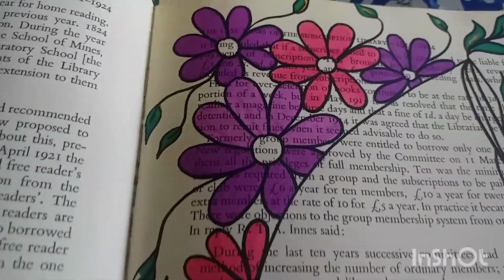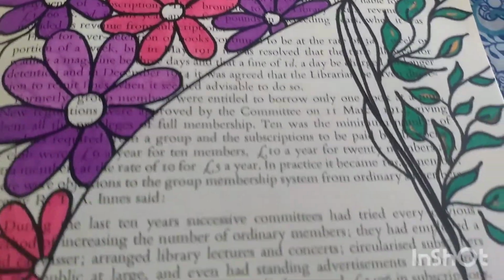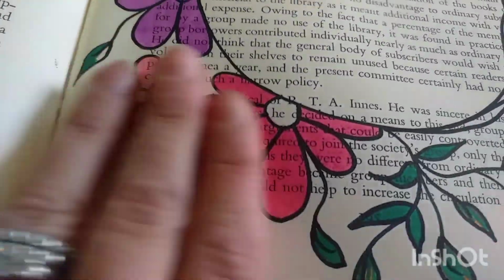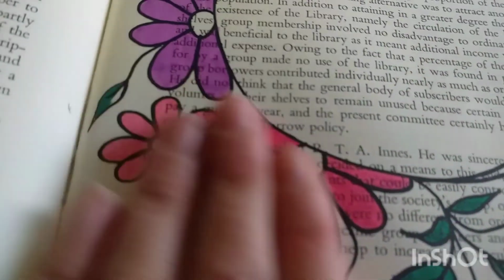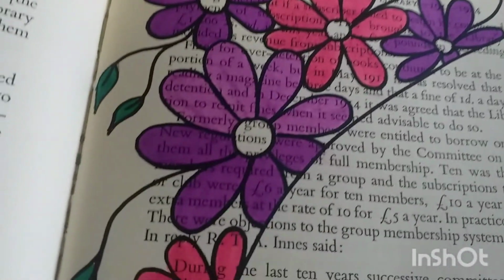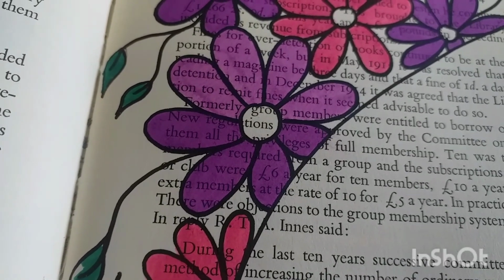I've actually left a lot of drying time between each color, because I tend to go into the next one and then the next day go back. But you'll be able to feel on the paper if it's completely dry. I would recommend giving it enough drying time if you want to build the color.